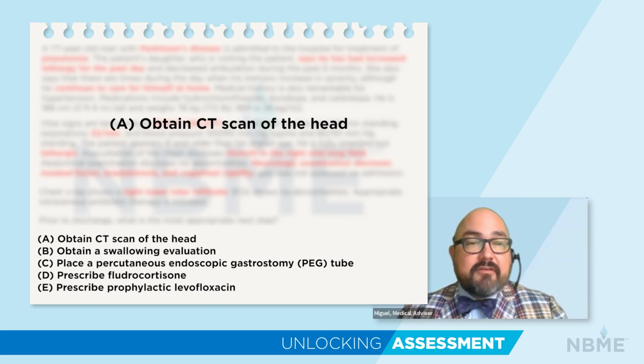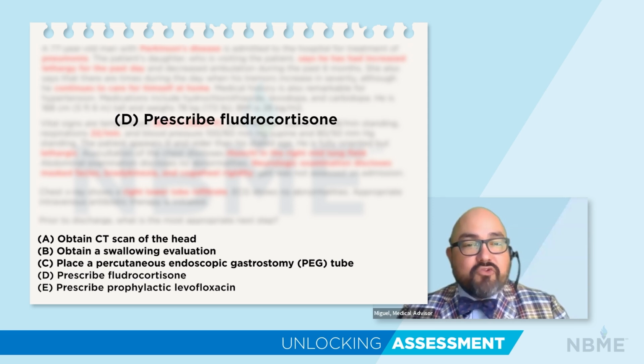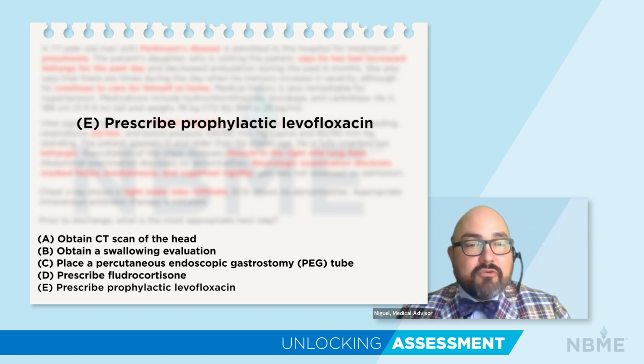A, obtain a CT scan of the head. B, obtain a swallowing evaluation. C, place a percutaneous endoscopic gastrostomy or PEG tube. D, prescribe fludrocortisone. Or E, prescribe prophylactic levofloxacin.